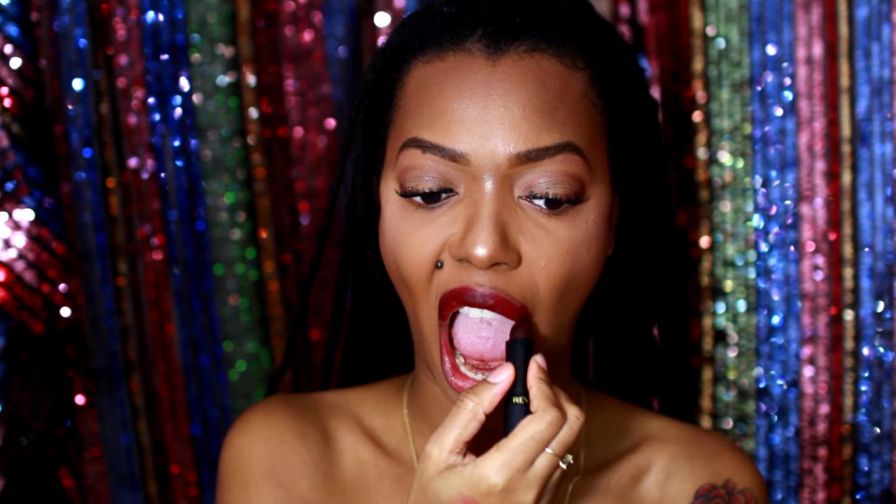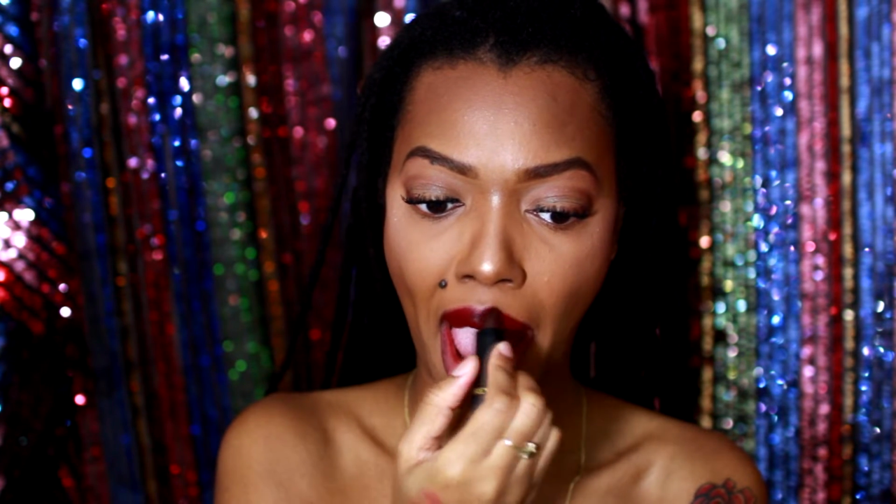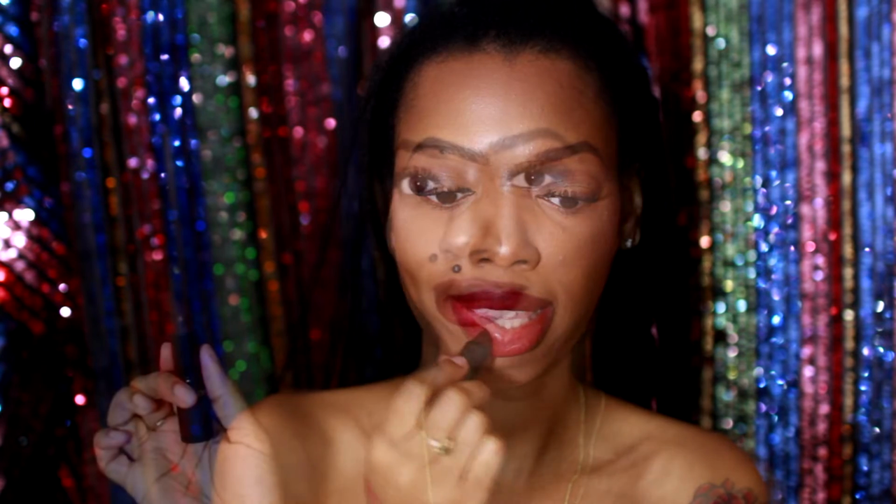Next I'll be doing Black Cherry. Now I really like this one. It's in season. I like my dark shades like I said. And again, I told you guys that it's not transfer proof. However, I noticed that the matte lipsticks that are transfer proof tend to dry out your lips. And these, I don't feel like they will dry out your lips. My lips still feel very soft.